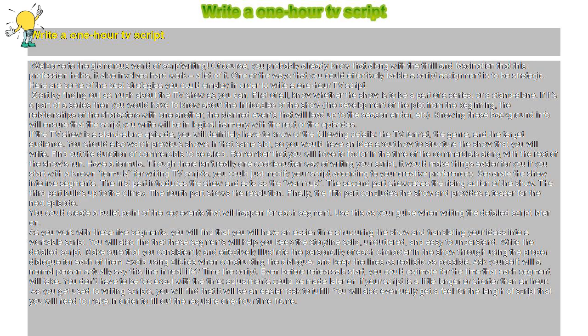Time the script. Even before rehearsals start, you could estimate the time that each segment will take. You don't have to be too exact with the time. Adjustments could be made later on if your script is a little longer or shorter than an hour.